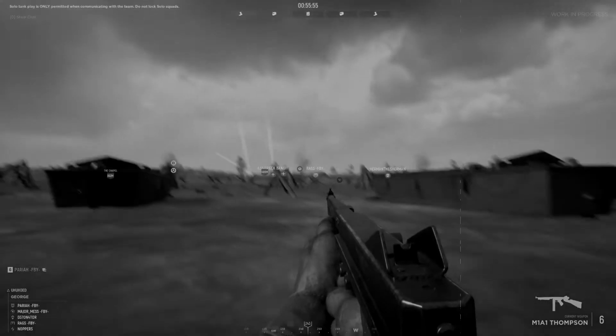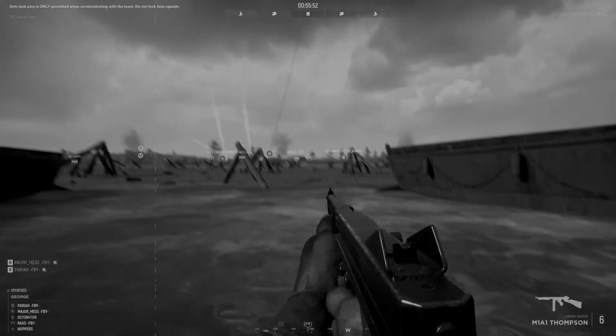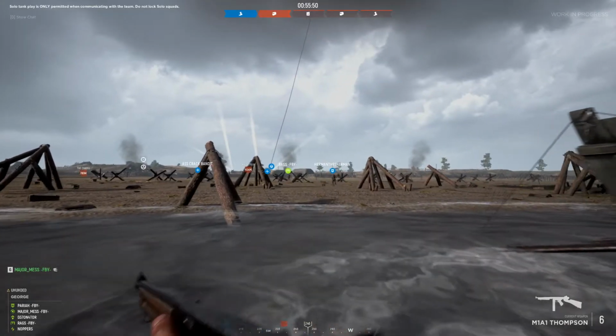On Utah Beach, the battle was a much different beginning phase. Forces rapidly breached the beach defences.